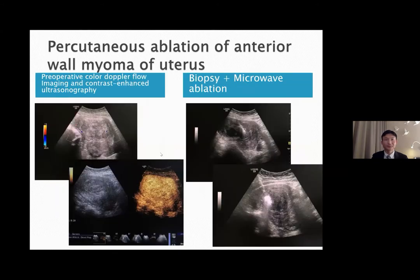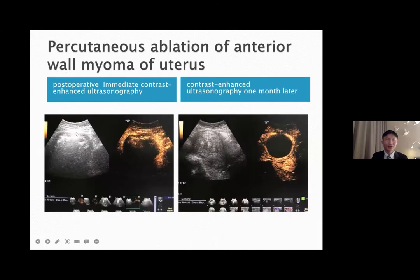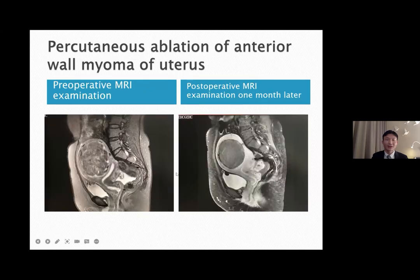This is another anterior wall myoma. We also do the biopsy and then do the ablation. After ablation, we can see that the myoma had not been enhanced again. And 1 month later, the myoma became smaller. And the myoma is wholly destroyed. The same with the MRI, we can see that the myoma is ablated completely. And the effect is also very good.